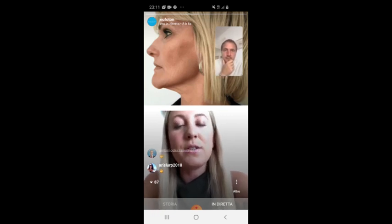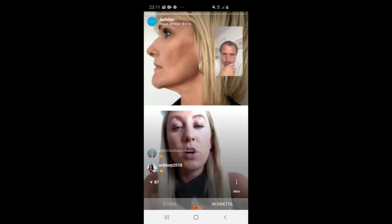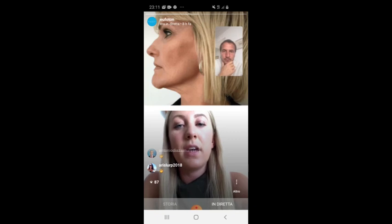So it just shows how you have to adapt the technique and the settings according to each patient. But overall, she has got a lot better definition and a lot of skin tightening.